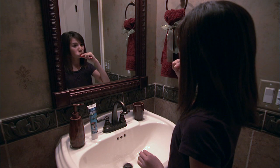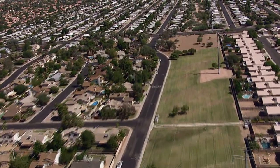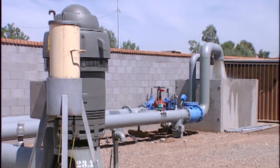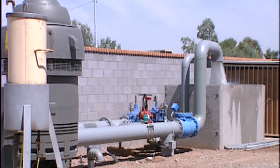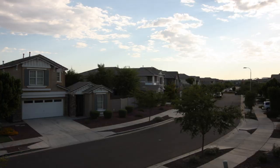SRP also has hundreds of wells throughout Arizona that are an additional water supply. These wells can be more than 1,000 feet deep and can pump thousands of gallons of water every minute. Those wells can supply up to 1/3 of the water we need each year.